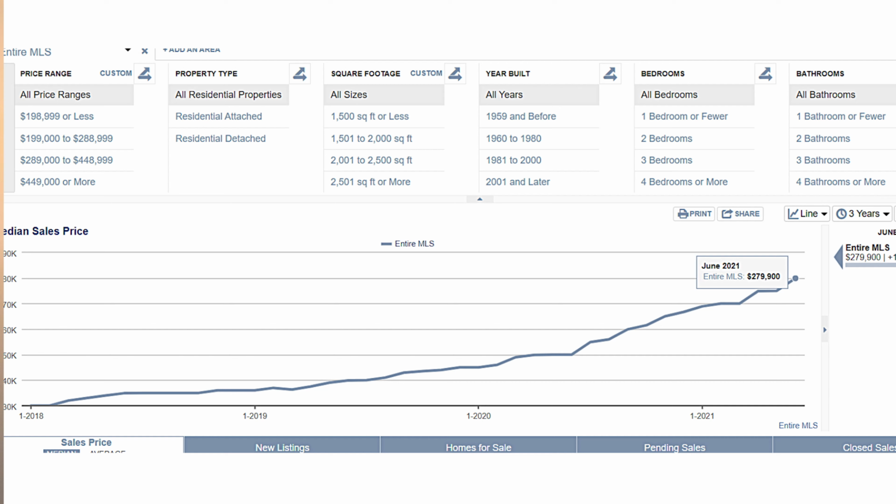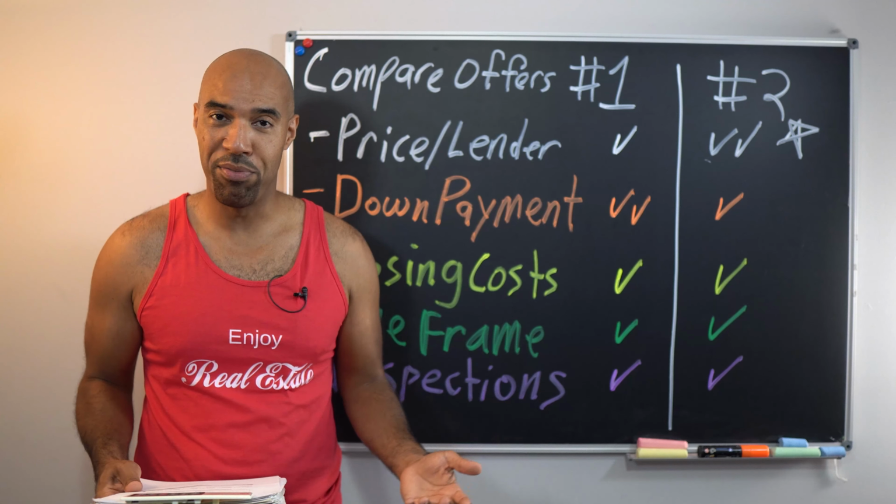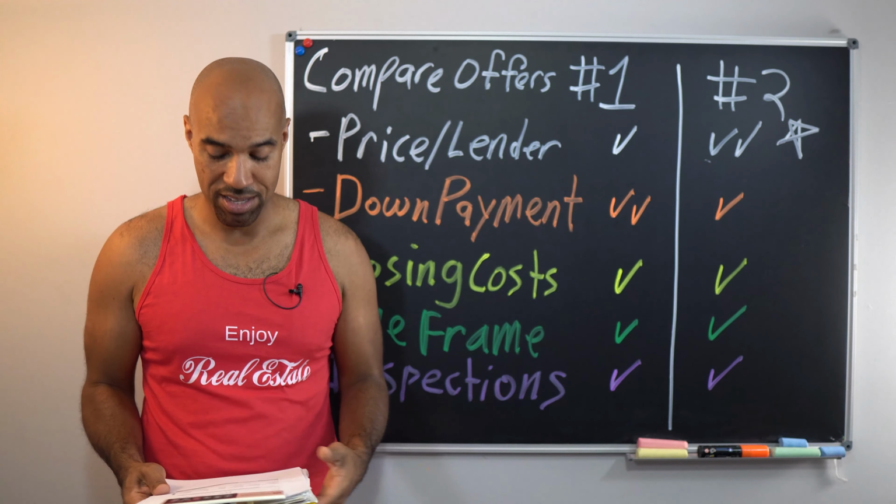Moving on to sales price, you can see the sales price has just been creeping up over the last year. At the beginning of 2020, it was $245,000. Now we're almost to $280,000. That's on the median sales price. Prices are going up, inventory low. It's just a recipe for craziness, right? Insane offers, numbers going up.